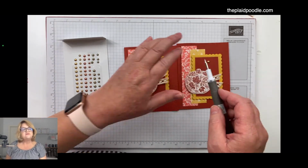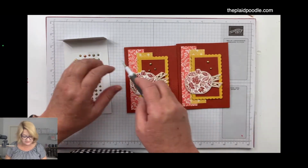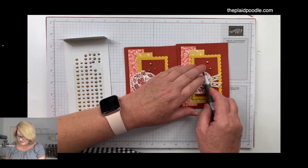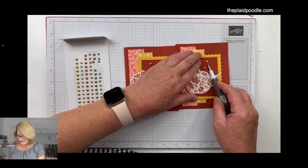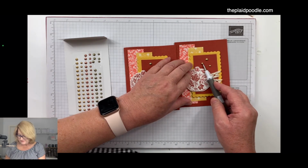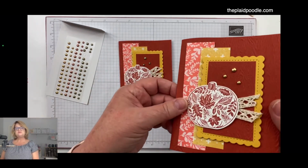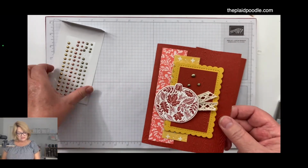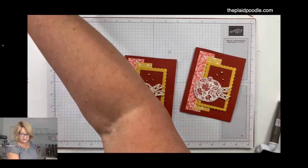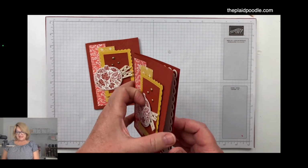Vicki loves the fall papers and dies. I know. Fall is so fun. Isn't fall fun after summer? I mean, I love summer, but then we get into some color and the deep, rich jewel tones are so fun. There we go. So the gold looks really good with that, and that is kind of a green, and then you've got the copper. So that's cool. So that's my card for the day.